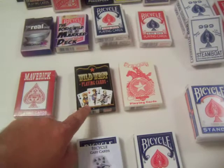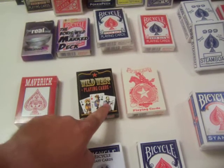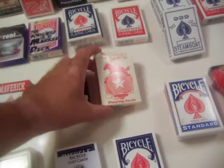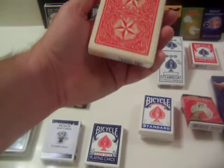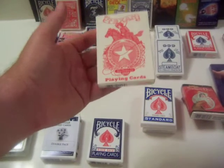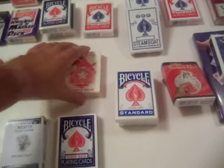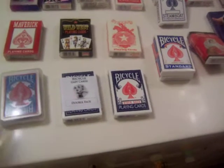A large store, two specialty decks. Wild West playing cards, a standard deck with Western theme, Western characters on it. And this is a really neat deck called the Texan. Just really like these. They have kind of a yellowish antique-y look to them. Put out, of course, by U.S. Playing Card Company. This isn't too symmetrical. That, of course, will make sense as I go along here.